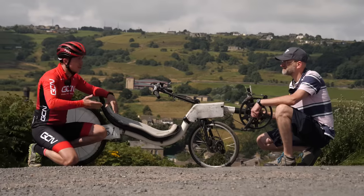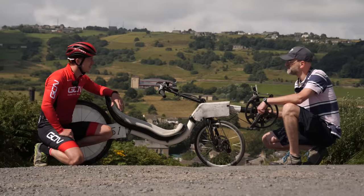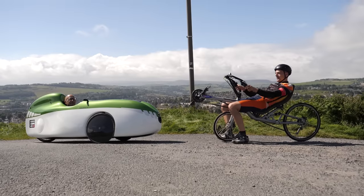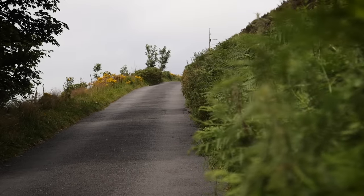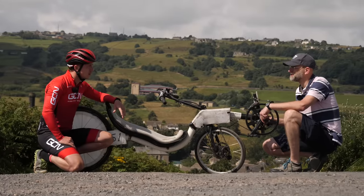So it's been a while since I got on a recumbent, but last time, well, I had Barney's help. So Barney, it's good to see you from last time. How have you been? Good to see you, great. Thank you for sorting out all these recumbents. So it's a bit of a bigger challenge this time because we're taking on a killer climb, aren't we? Have you ridden this climb before? Not on this bike, but I've ridden it on plenty of uprights and on my old recumbent tandem.